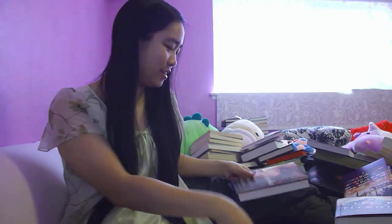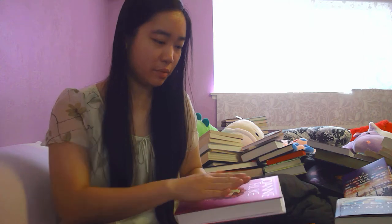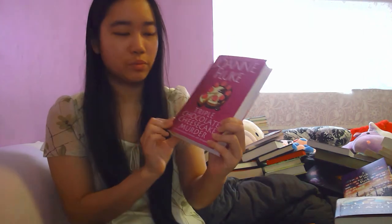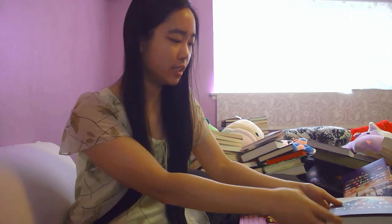And then I have, my friend got me this for my birthday. It is Triple Chocolate Cheesecake Murder. So this is another one of the food murder mystery books that I really enjoy. I still need to catch up on that series.